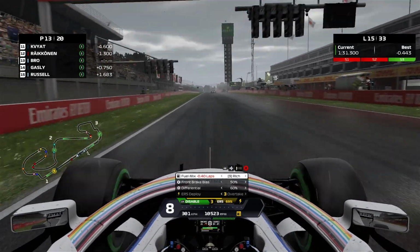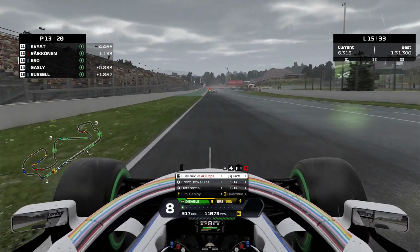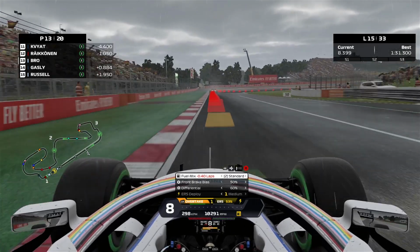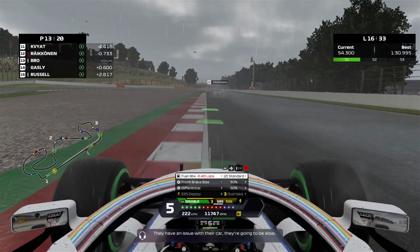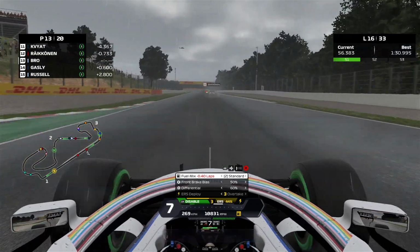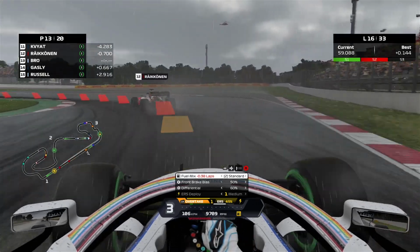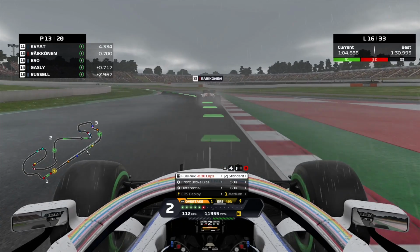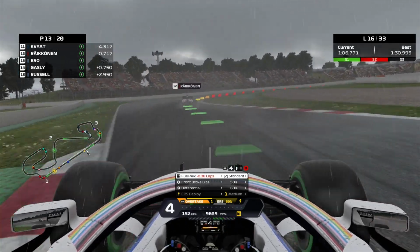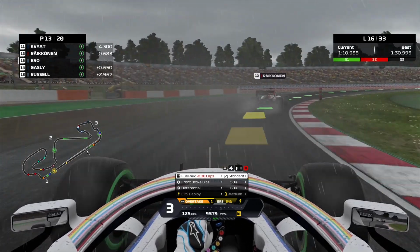Now lap 15, and Kimi is starting to pull away from us. We are lacking the pace and the straight line speed, but we are gaining a bit of time in the corners. Okay, some information on Perez. They have an issue with their car. They're going to be slow. Perez has also an issue with his car, but he is one of the drivers from the first lap crash, so this would not affect us. But we also caught up with our rival Kimi Raikkonen. Maybe a bit more laps and we could be all over the back of him.